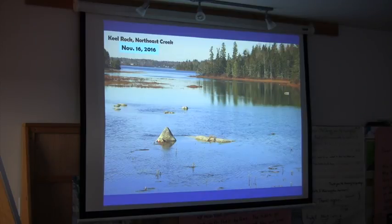This is a long rock. It's actually 6 feet long like that, but this is the end view of it. We call it Teal Rock in Northeast Creek, as my indicator of how high the tide is. And you can see there's a line right here. When the tide gets up here, that's about as high as it gets in the typical year. So this is a high tide, but it's not as high if it rises 4 more inches.